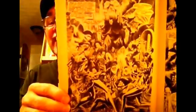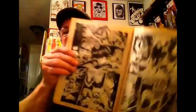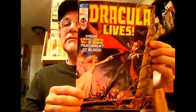I really don't know how to describe Sutton's art other than lush. I mean, there's just so much detail, and the guy's just so stylistic. Just great, great artwork. I just love this guy's art. He was just made for horror comics. Just beautiful, beautiful stuff. Another great painted cover by Ken Bald. Happy to have that one.